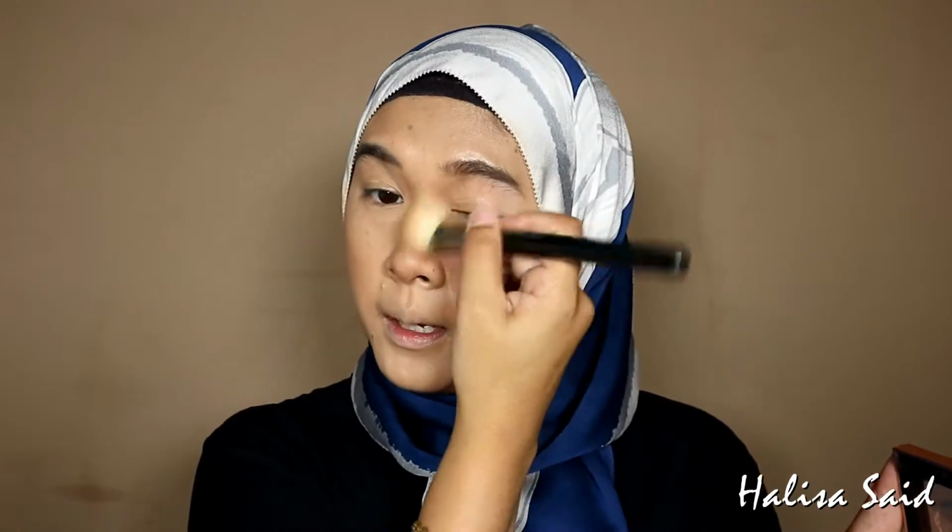For contouring the nose quickly, if you want it fast, just pinch. With our brush, remove the excess and just follow the line of our eyes to the nose. Then you will get a contoured nose. Like that. And then what I like to do is take the powder brush again, take powder again because I want to blend the nose contour a little so it doesn't look too harsh. Like that.